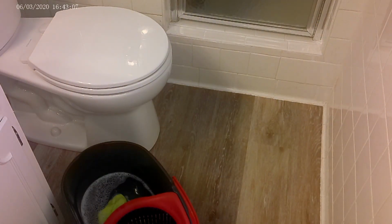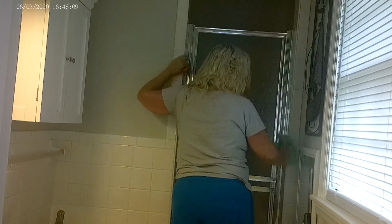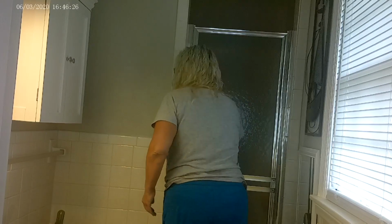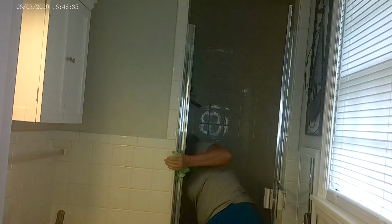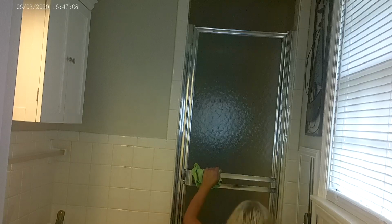And here I'm cleaning the outside of the shower door. It's really not hard to clean at all. It was really a mess when we first bought the house. It had a lot of hard water and calcium spots on it. But I worked on this thing for 2 weeks to get it all fixed up and painted and scrubbed down just to make it bright and sparkle. And I love it now.